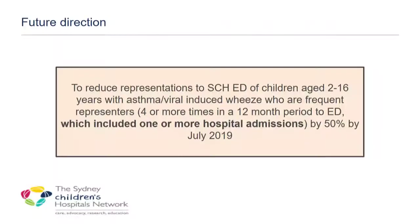As this initiative is now routine practice, the future direction is looking at frequent presenters, which include 1 or more hospital admissions. Similar to the methodology already described, the group has completed another driver diagram for this cohort and are currently undertaking PDSAs. The original group has continued and continue to champion change in our organisation and externally, along with enhancing links between the hospital and community.